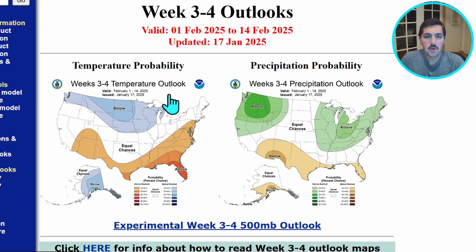And now here's the experimental 3 to 4 week outlook. This is for February 1st to the 14th, so the first 2 weeks of February. The Climate Prediction Center is expecting a more La Nina type weather pattern as we go into February, with below average temperatures and above average precipitation favored.